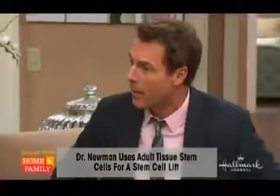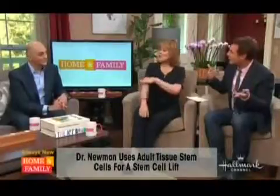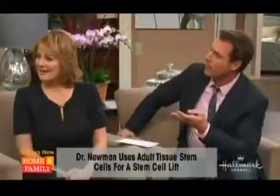So is this really relocation, what we're talking about here? You're taking it from another part of the body and putting it in the face. Why doesn't it just naturally go? It does. Can we just push it up there somehow? You have stem cells. Ankle fat into my face. But in essence, that's what we're doing, right?